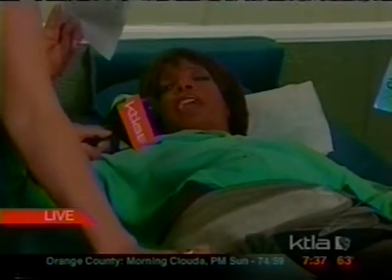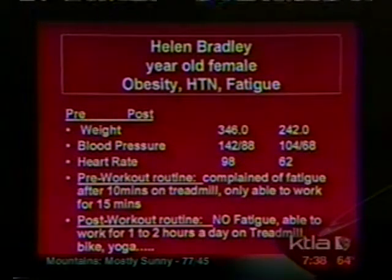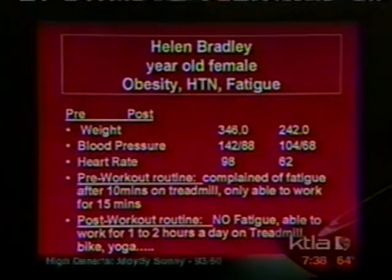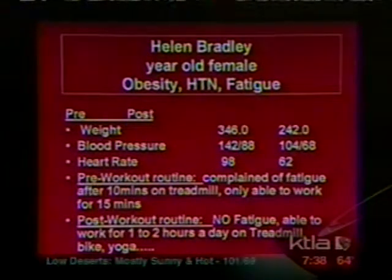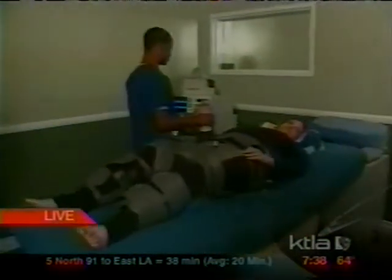We're going to put some information on the screen. This is Helen Bradley's information. I'm sorry we got your age on the screen, Helen, but you know how the medical people are. Obesity was a problem. Her weight was 346, blood pressure 118/80, heart rate 80. And you've been able to do what, Sara? Well, Helen came here about 2 years ago. She's lost about 100 pounds. Her blood pressure improved. Her heart rate improved. When she first came to us, she was only able to walk for about 10 to 15 minutes. Now she works out for an hour and a half without having to be on a diet, without having to do surgery. She lost the weight naturally without any risky procedures.